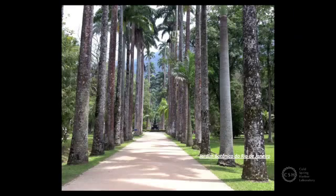The biggest and nicest collection of palm trees I know of is in the Botanic Garden in Rio. And this is the Royal Palm Avenue from that garden. And it just gives you an idea of the sort of tremendous growth capacity of these wonderful plants. There are many species of palm, but it's the oil palm trees that really give rise to all that oil.